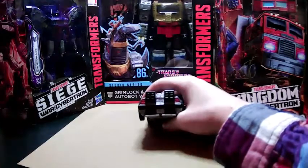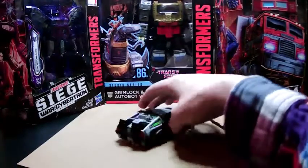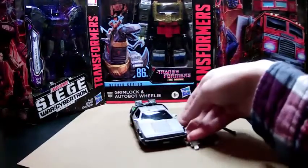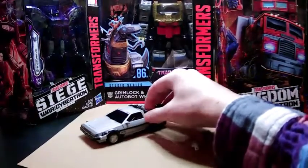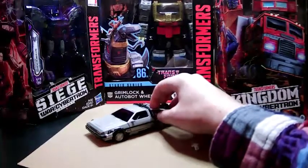Not sure you can see that. Yeah, it's got a whole bunch of wires and gizmos and even more wires stuck to the thing. And yeah, it looks very, very cool.